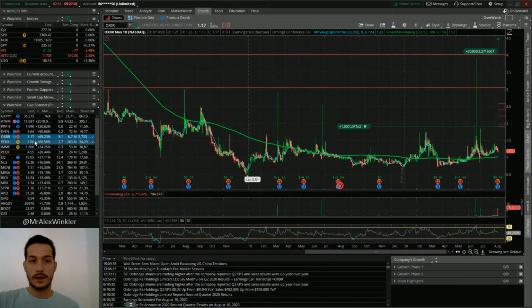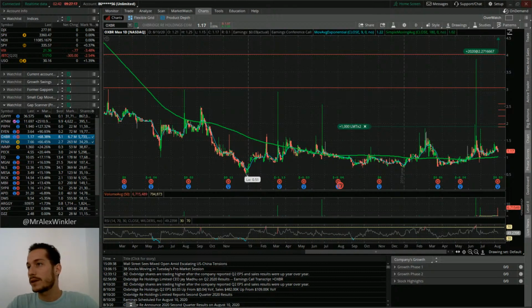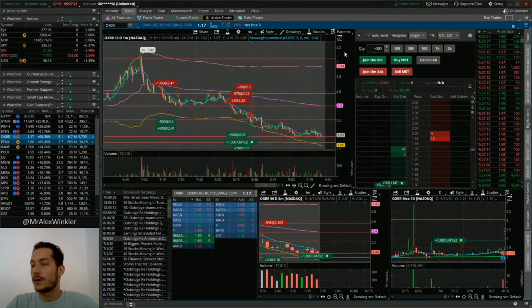What was I gonna say? So, okay, we got OXBR. I got that on my second screen. Like I said, $1.90 to $2 could be interesting spots on it, unless something happens now in the next few moments. I'm gonna go ahead and change my trades to good till day.